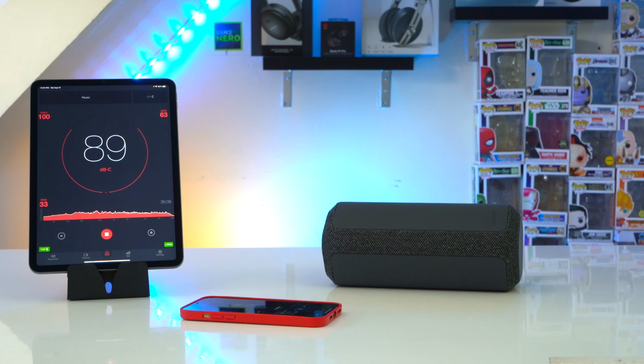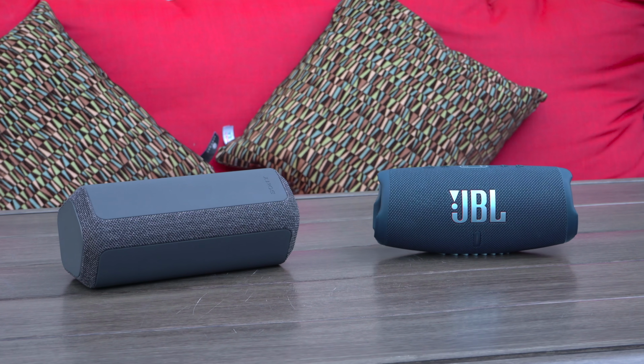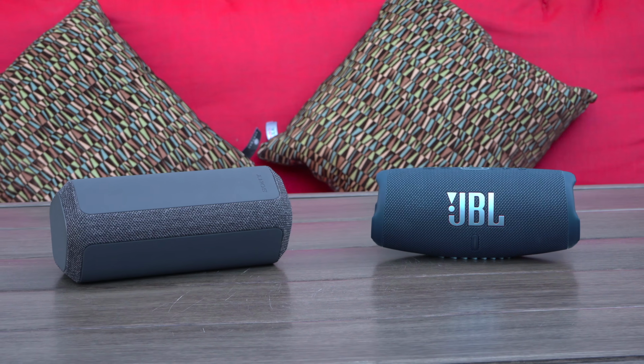Whereas with both the XE300 and XE200, these are a hard pass for me because they're fairly quiet for their size, they sound rather muffled, and they struggle to keep up with their direct competitors. But now let's talk about Party Connect.